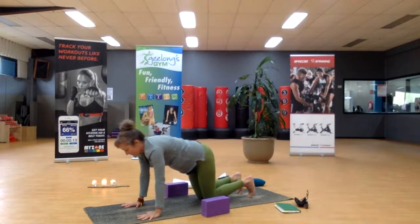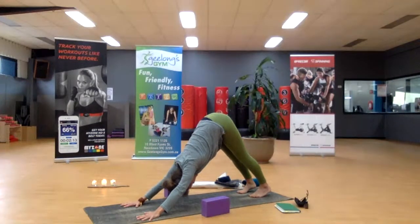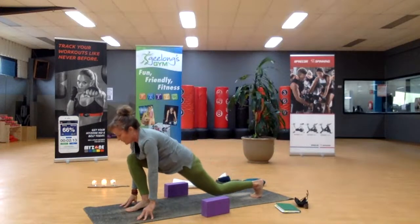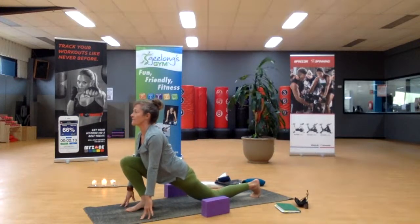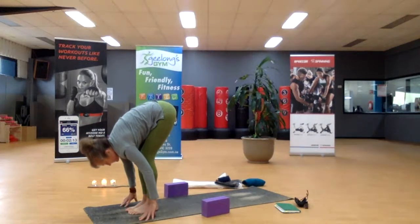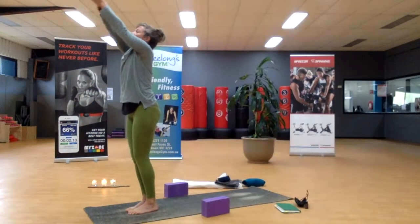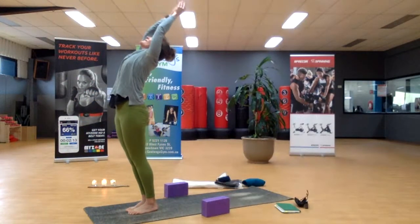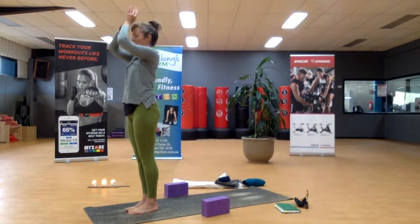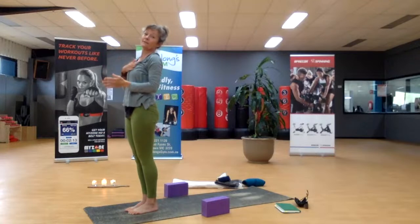Inhale, come up, tuck toes, downward dog, Adho Mukha Svanasana. Step the right leg through, lower the left knee, look forward, chest forward. Step to the top of your mat and fold in. Arms come in front and up you come. Lean back, come down past third eye to the heart space. Because all practices should be coming from here, everybody.